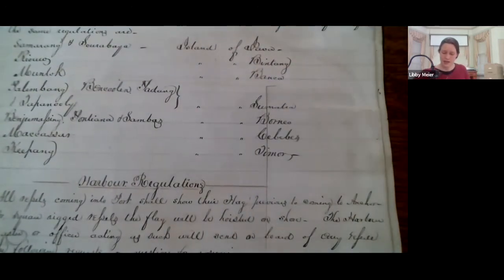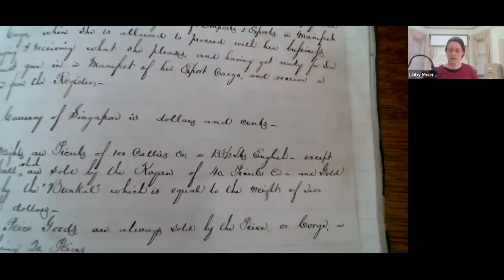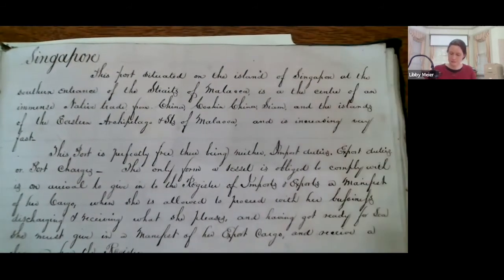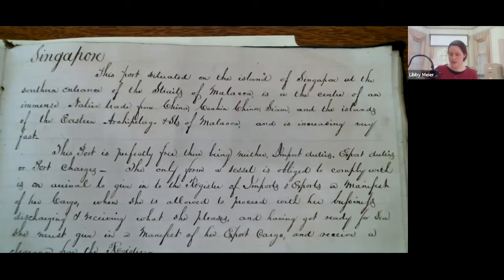And if we skip ahead, let's go to Singapore instead. We get slightly fewer harbor regulations. We get a description: this port is situated on the island of Singapore. It's at the center of an immense native trade from China, Cochin China, Siam, and the islands of the Eastern Archipelago, and the Straits of Malacca is increasing very fast.